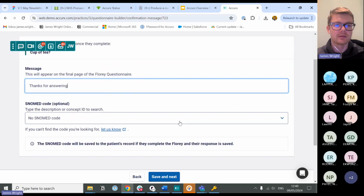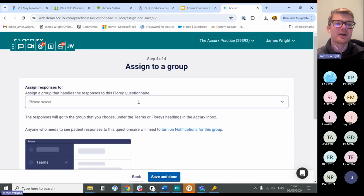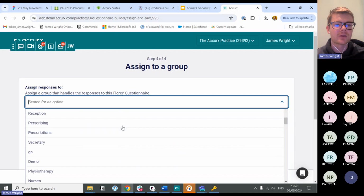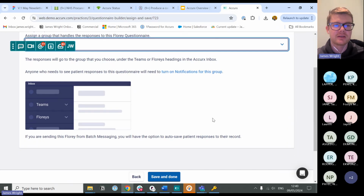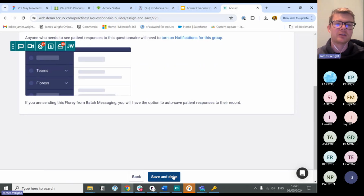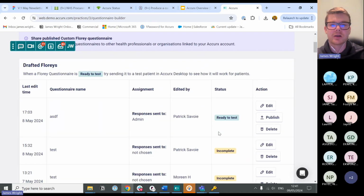So again, I'll just save this, and you can assign the responses to a specific group within the practice. In this case, we'll just assign it to the reception list. It just means that everybody doesn't get a notification each time this is filled in. Again, this flags up by default. If you want to publish it straight away, you can send it directly to patients, or if you want to save it to testing, you can only send it to test patients. I will just publish because I can't remember if Michelle Power is a real patient or not.